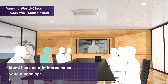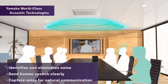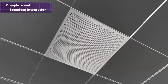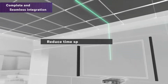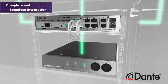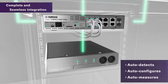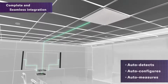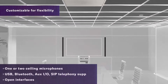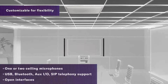Yamaha world-class acoustic technologies. Human voice activity detection identifies and eliminates noise to capture and send human speech clearly. Capture voice for natural communication. Best quality Yamaha audio, designed and tuned for easy installation and use. Reduce time, spend, and complexities. Enables single cable connection for seamless integration with Dante and PoE technology. Auto detects installed components. Auto configures devices into coherent solutions. Auto measures and optimizes audio performance for room audio environment. For smaller or larger spaces. Supporting USB, Bluetooth, aux.IO, SIP telephony. Customizable for flexibility with open interfaces.